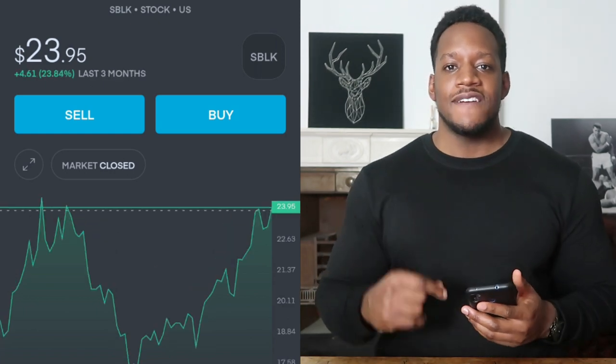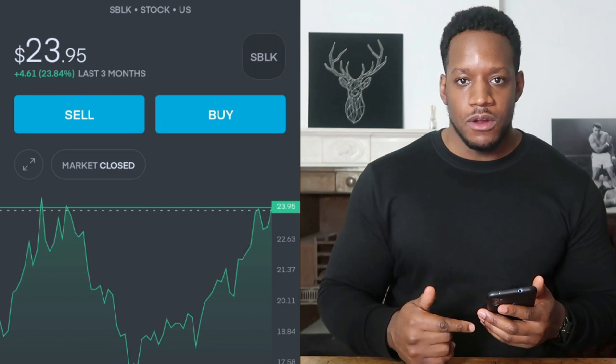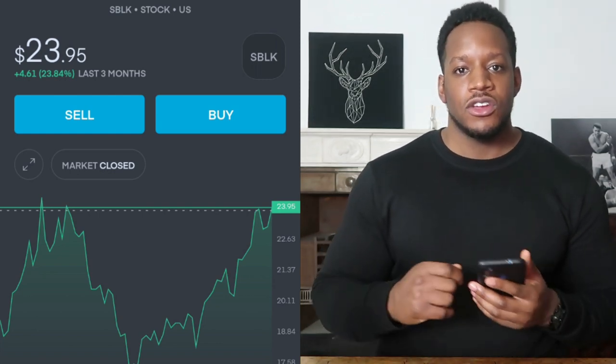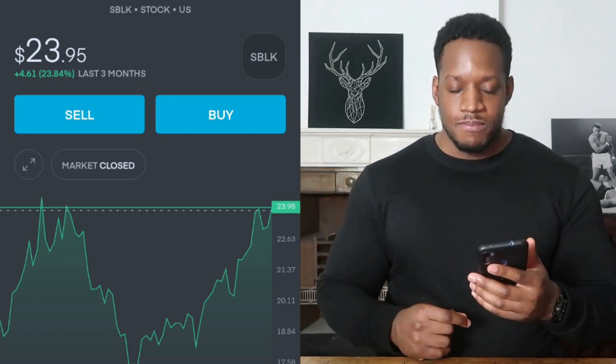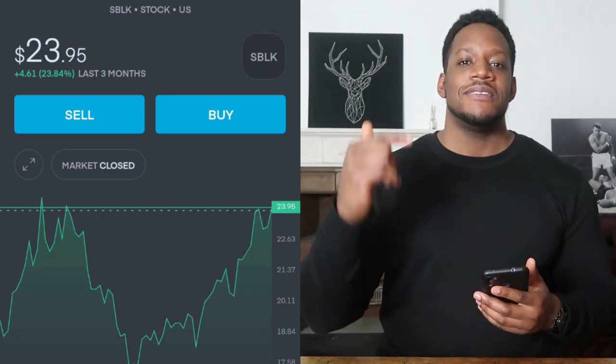So we are on the lookout for the play smashing through those levels, closing up the day around that $25 mark over the next couple of sessions, breaking into fresh territory. Then they're in a good zone and it gives them leg to move up, okay? Up to the mid 20s, the higher 20s, and then eventually getting to our price target in the mid 30s.